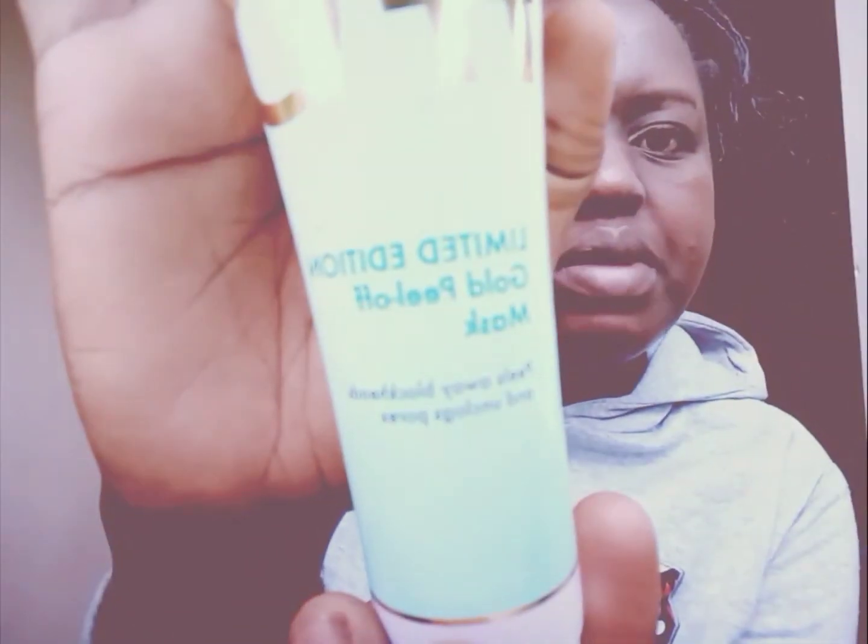Then, I have this gold mask. Limited edition gold peel-off mask. So this gold mask, wanasema, it peels away blackheads and unclogs pores. So nikajipaka, nikatoa hizo vitu, nikasikia hiyo chungu yote ya kutoa hizo. You know the way ukitoa kwa skin, it's really, really painful. Nikavumilia hiyo chungu yote, at least skin ikuwe mzuri. So that is that. Then I went back to this.